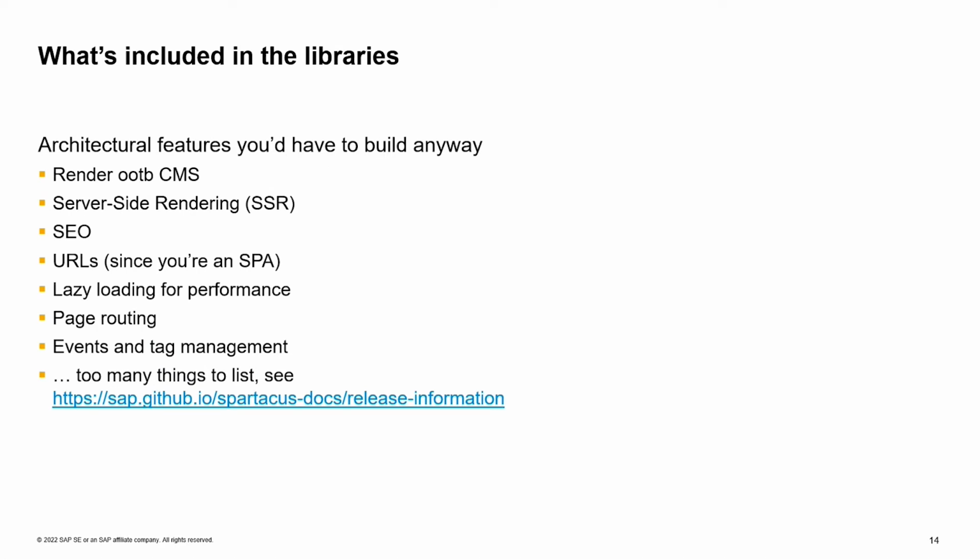So some of the things that you get in the library are architectural things that you'd have to build anyway. I mentioned already, let's say the server-side rendering, the fact that we support the CMS that comes with Commerce Cloud. Like for example, there's a carousel component. We support the carousel component that comes out of Commerce Cloud, so you don't have to build one. And if you have a specific carousel implementation that extends how carousel works, maybe there's an on-hover preview of something, you can extend or replace the carousel component that comes in Spartacus. So use and customize as much as you need to.